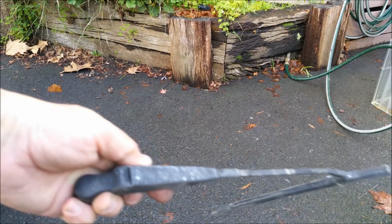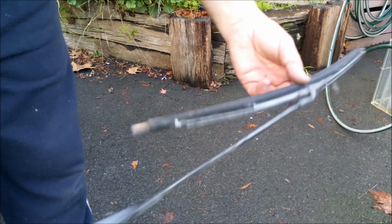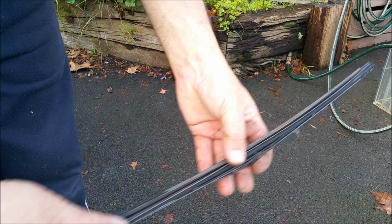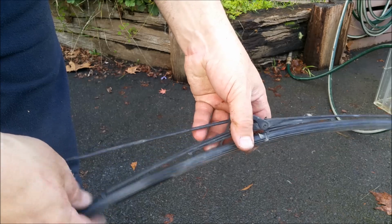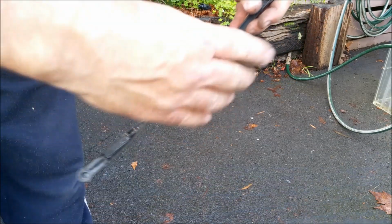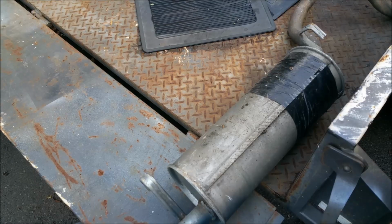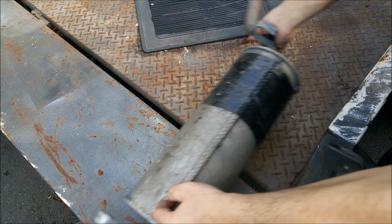I need to do these too. Got to repaint these wiper arms, just rub them back and give them a satin black finish. Got these twin refill things, I always thought they were terrible. The plastic back ones, I like the steel back ones. So we'll chuck those away and get some new blades, and that's the last thing. Rear muffler with blue overspray.